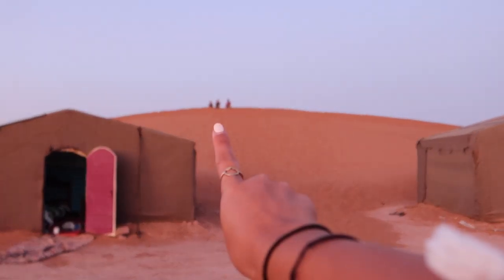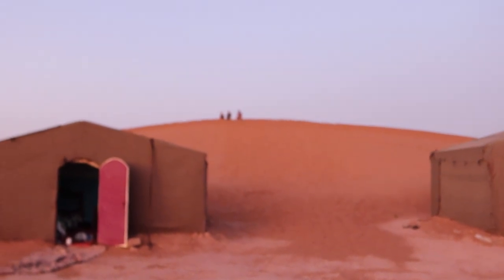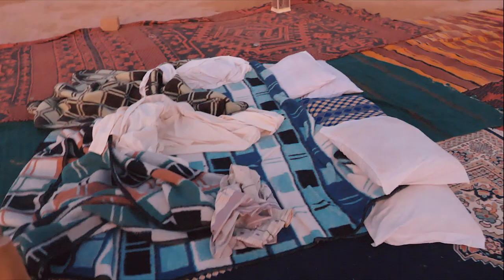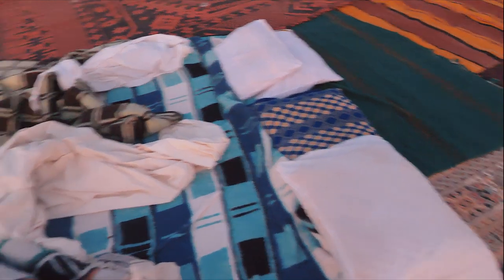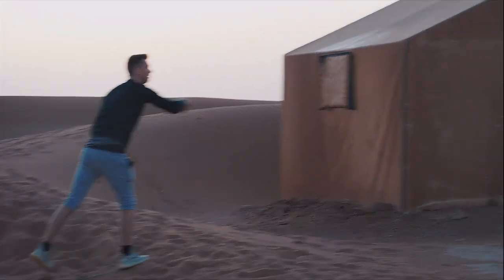Those three dots in the distance, that's where we were last night when we were watching the stars. So we've got Carl, I think, Mikey and Charlie. This is where Charlie and I slept last night. Got some pillows, some sheets, and we're literally just watching the moon up there all night. It was not as uncomfortable as it looks, although it was very, very hard.